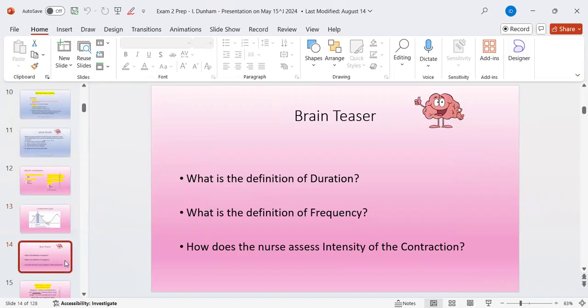Okay, let's see. I think I have another question. So write down, you want to know the definition of duration. You want to know the definition of frequency. And again, how does the nurse assess intensity of the contraction? We use 2 of our fingers. We put them on the fundus of the uterus, and we palpate very, very gently. And again, it will be mild, moderate, or firm.